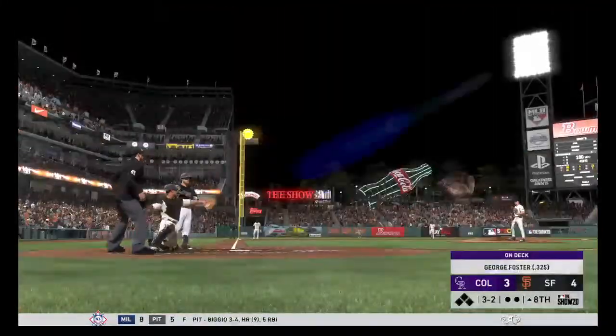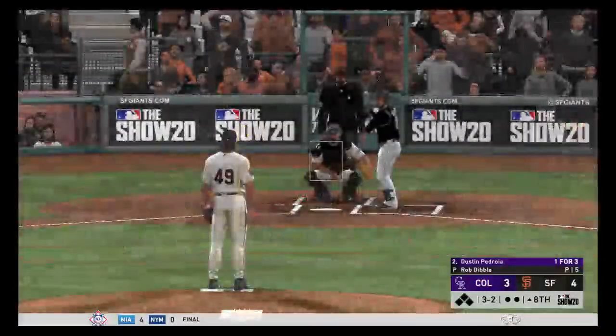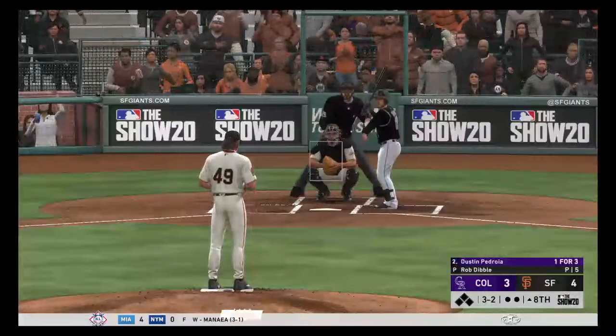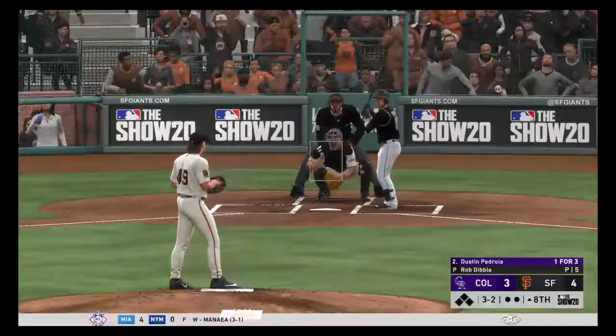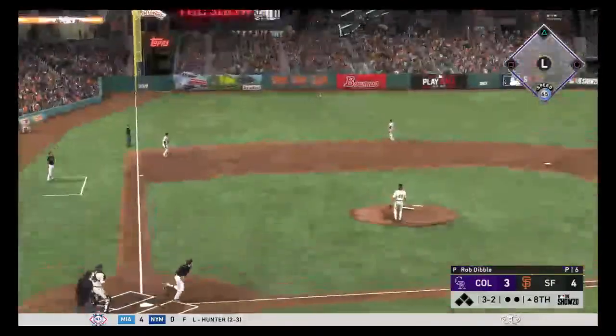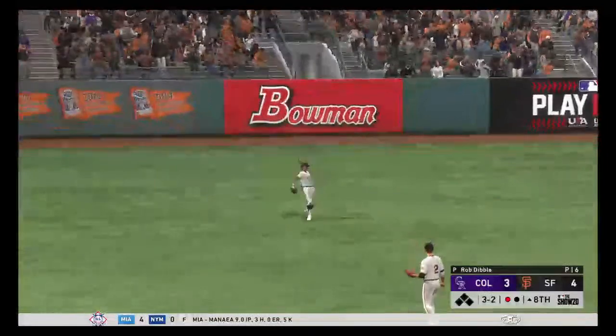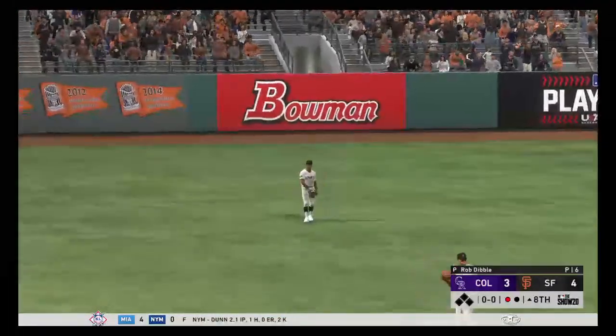And he's getting his money's worth up there now. It's full. 3-2. That's a stone cold take right there. Easily could have been rung up instead. Hit in the air out toward left. Henderson comes in a few steps as he hauls it in for the first out.